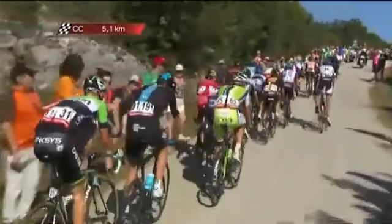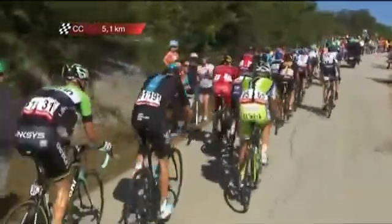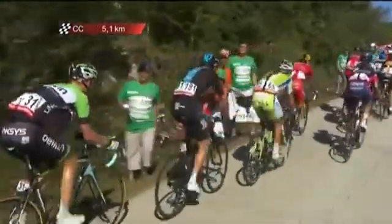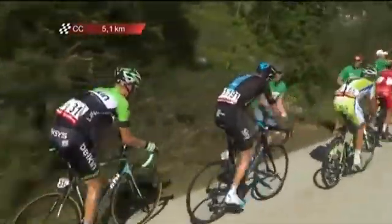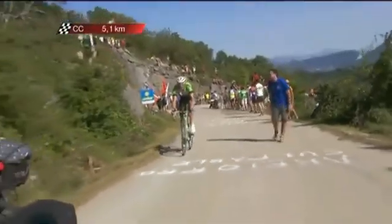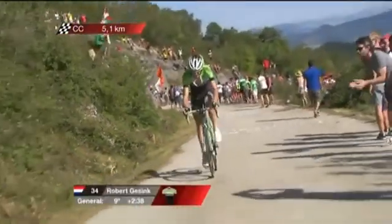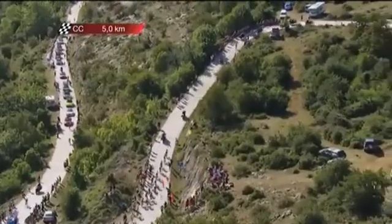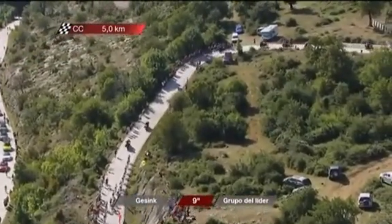He's not really pushing on with this gap as the pace is being set by Movistar, and with Contador in second place. Froome still sticking at the back of this peloton. This time last year, Gesink was winning the Grand Prix Quebec in Canada, in Montreal in fact, and that was his last race victory before hospitalization.